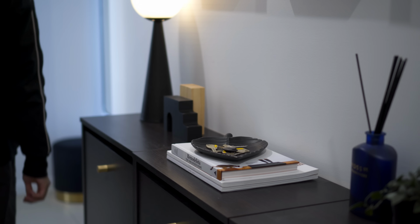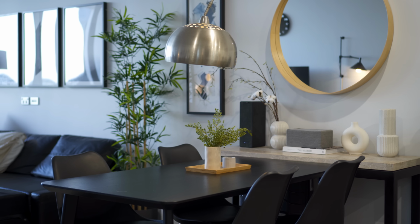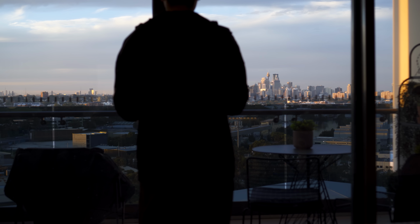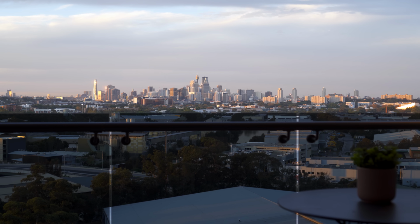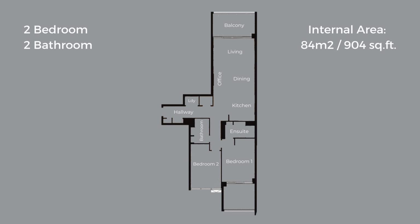Welcome to my apartment. It is a 2-bedroom, 2-bathroom located just 10 minutes south of Sydney CBD. The apartment has an open plan layout with a total internal area of 84 square meters and a north-facing balcony. I live here with my girlfriend and 2 other roommates who occupy the 2nd bedroom and bathroom.